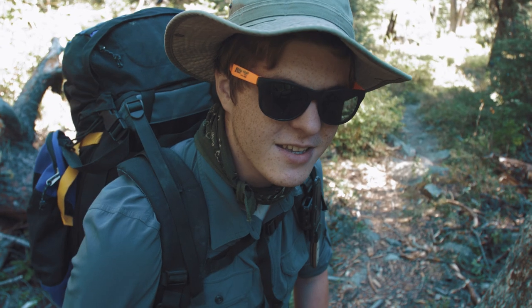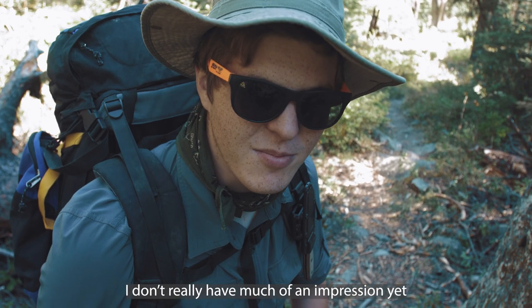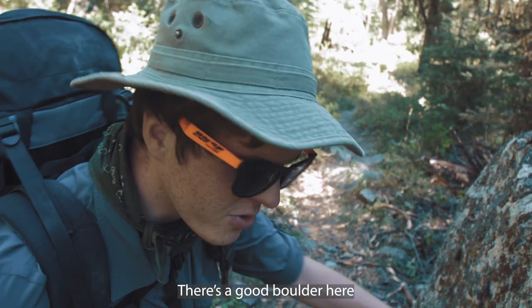We've gone on maybe a fifth of a mile, so I don't really have much of an impression yet. It's nice. These pine trees are pretty nice. There's a good boulder here.